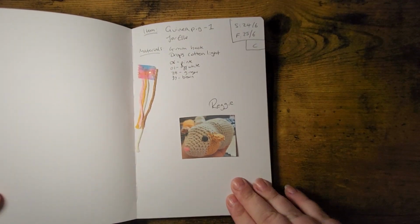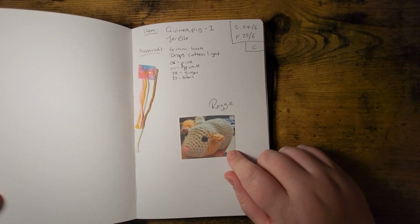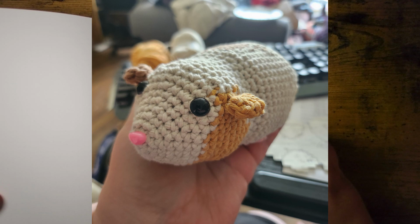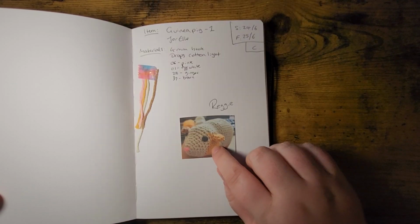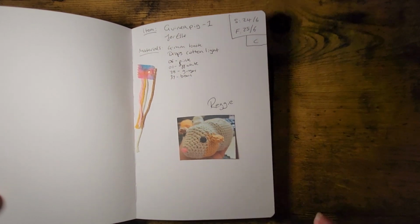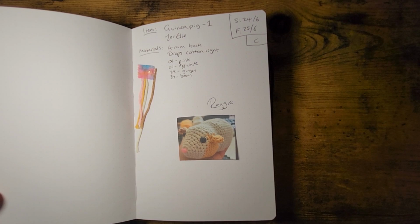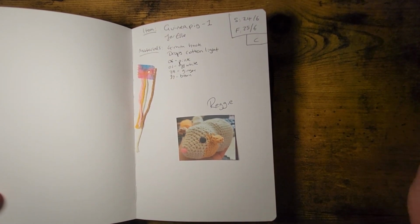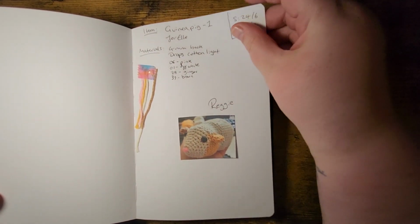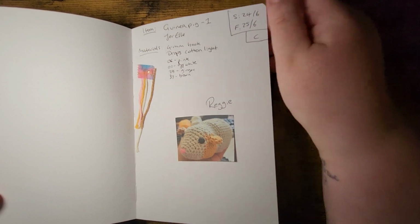Then I made Reggie. He is white, brown and ginger, and the colours didn't quite go how I wanted them to. As you can see in this picture, there's a bit of ginger here. I wanted it to come further round, but the way that I worked out the colour blocking on the pattern, I didn't take into account it's going all the way round and not just the top layer of the guinea pig. But Elle really liked it. She said it looks just like him, so she's happy enough.